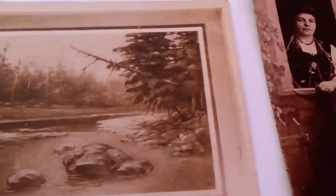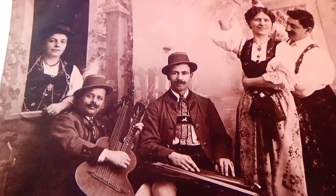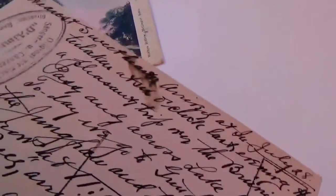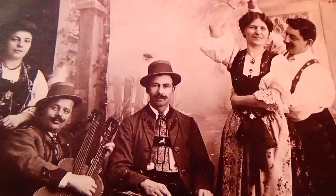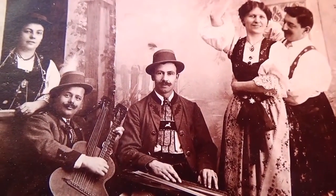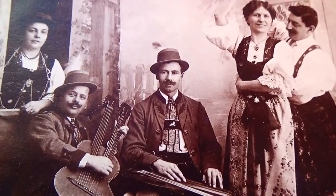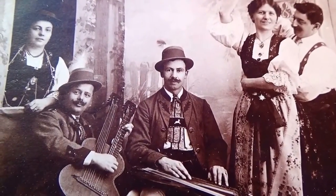Alright, and the last postcard is this photo one. It looks like a photo, but it's actually a postcard. Isn't that cool? Some of the old time pictures. Really cool.